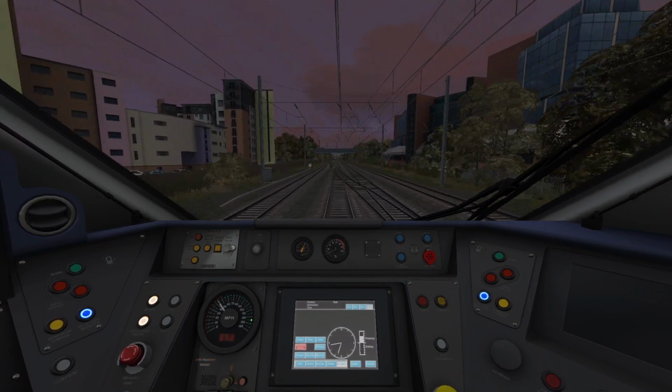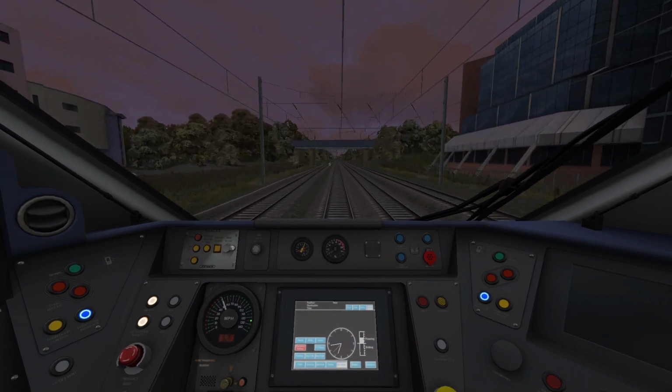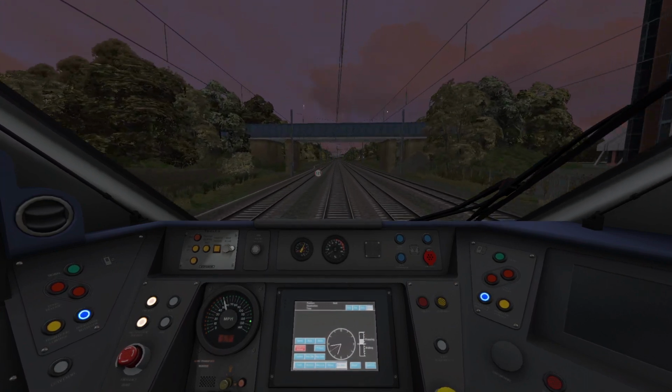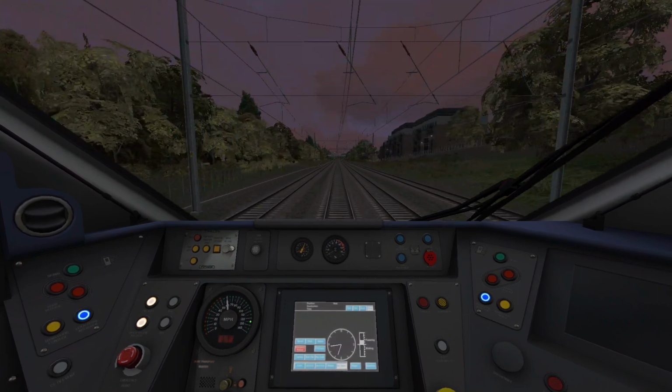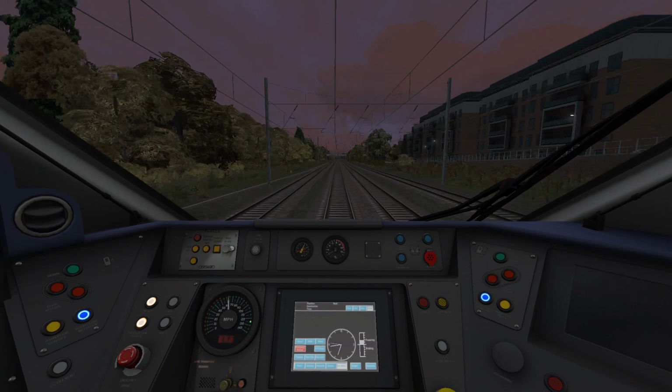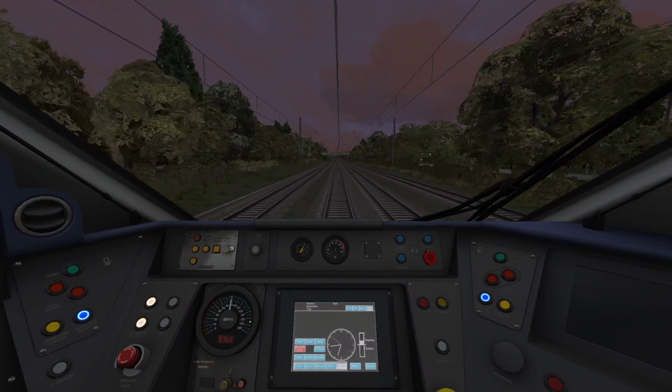This is part 2 of the 4-part series between King's Cross and York. I know I've already done this part in a separate video from Stevenage to Peterborough, but it can't hurt to do it again. Also, the sky is purple. Who doesn't like looking at a purple sky?